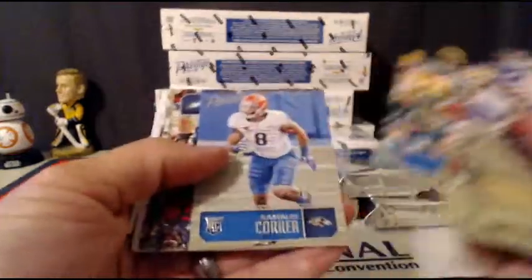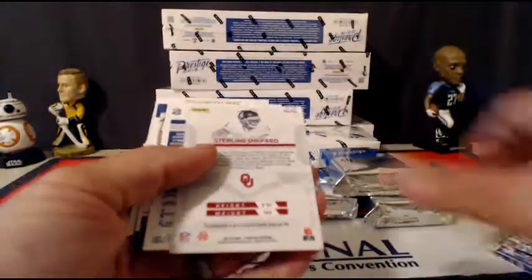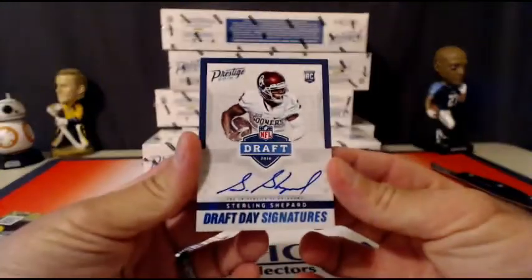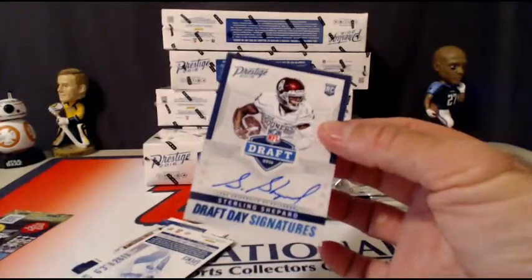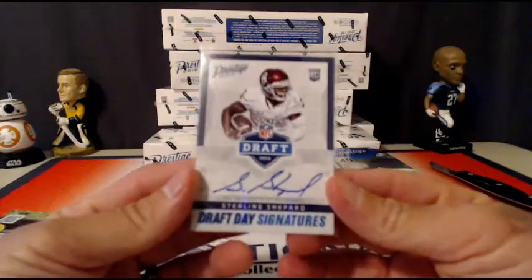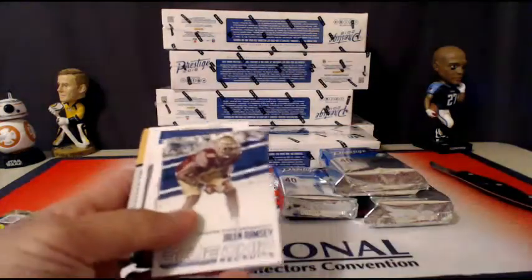That I believe are turned around. There's Carson Wentz, Cardale, or Caleb Jones. If they're turned around, I think that they're short prints. Sterling Shepard, rookie autograph. And, of course, it does not say who that goes to. So, that's fun. Look them up on the checklist, I suppose. Sterling Shepard. We also have Noah Spence going out to the Buccaneers. Jalen Ramsey.